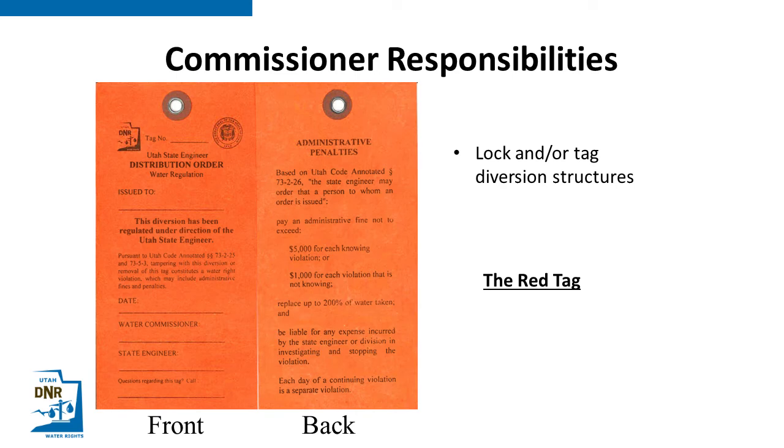Red tags, we call them red tags even though it's clearly an orange tag, are used when the commissioner shuts off a diversion. And they say basically that the state can take enforcement action if you open this gate and divert water. So a tag like this might be used because someone's diverting without a right, or maybe they haven't paid their annual assessment for several years in a row. Maybe their gate or their measuring device is broken and they've been unwilling to fix it for quite some time. Those are reasons you might see those orange tags.